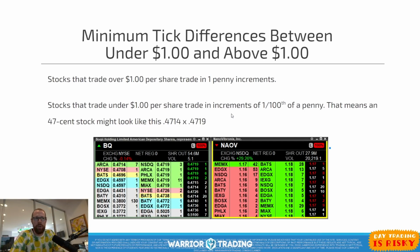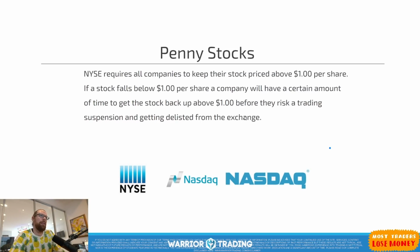So I don't like to trade stocks below $1, but as they cross over $1, that's when I start to get more interested. Now, the New York Stock Exchange and NASDAQ require all companies to keep their stock price above $1 a share. It's a listing requirement. If the stock falls below $1 a share, the company can get a notice of non-compliance. They have a certain amount of time to get their stock back above $1. They can also get a delisting notice, which means they're going to get delisted from the NASDAQ exchange.